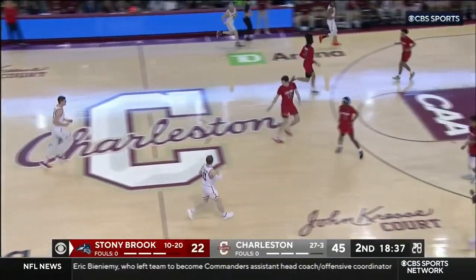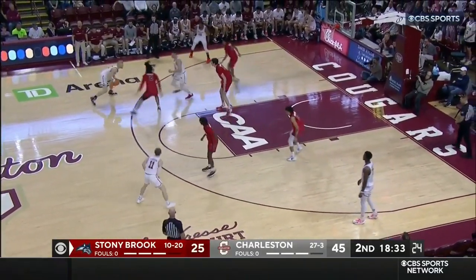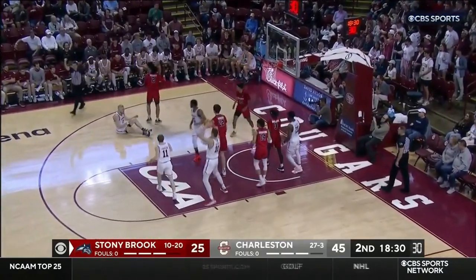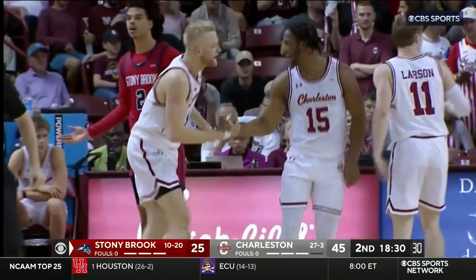Tyler Stevenson Moore with the triple. He had 3 fouls in the first half and was scoreless. He's the leading scorer for this Stony Brook team. Bolin is fouled by Policelli. That's Policelli's third.